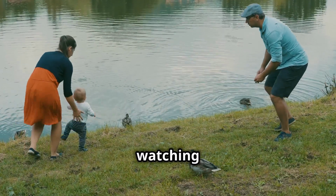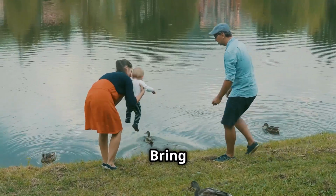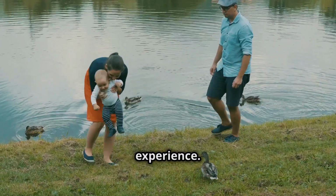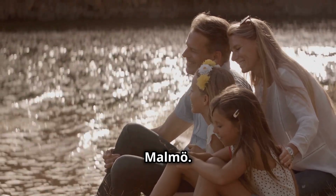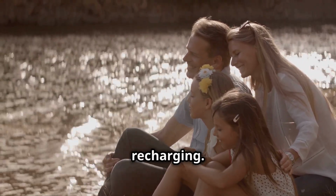The kids will love watching the ducks and swans glide by. Bring some bread to feed them and make it an interactive experience. It's a great way to unwind and soak up the beauty of Malmö. The peaceful environment is perfect for recharging.